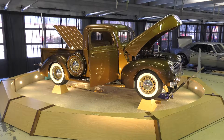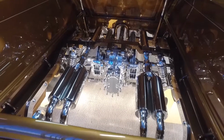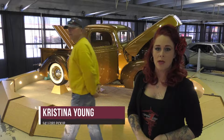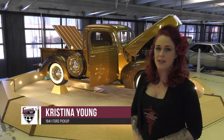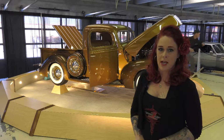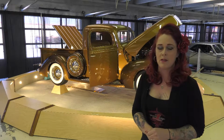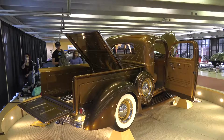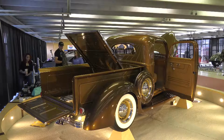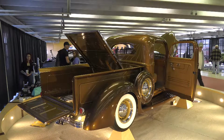This '41 Ford pickup was pulled by its owner from one shop so it could be rebuilt and finished with Christina Young. The truck came to our shop from Ed Sears out of Annapolis. It was originally started at another shop, which had stretched the cab a total of 8 inches, and the customer pulled the truck and brought it to us to complete it. We had to do a few modifications to some of the work that was done prior to it coming to us, and we had to completely change a lot of the modifications that are on there.